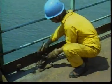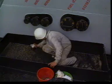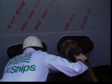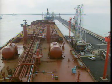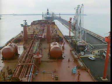All scuppers must be plugged and drip trays be in place below all connections and air vents. The vents must be opened so that the displaced air can escape freely. Absorbent materials and portable pumps must be made ready. If this equipment is already on deck to safeguard cargo operations, some of it may need to be moved.